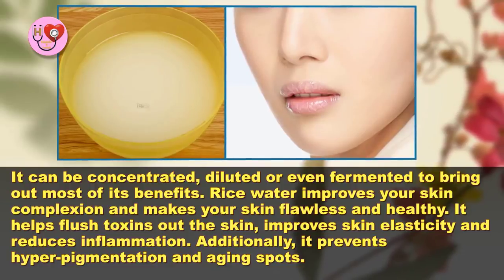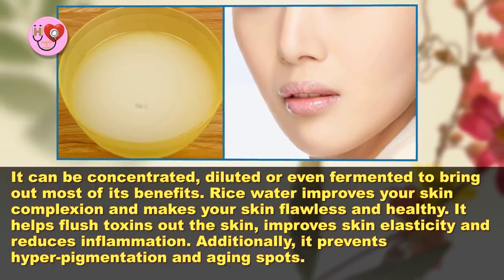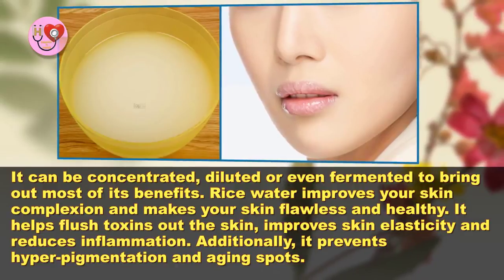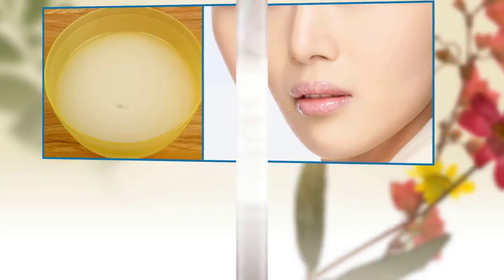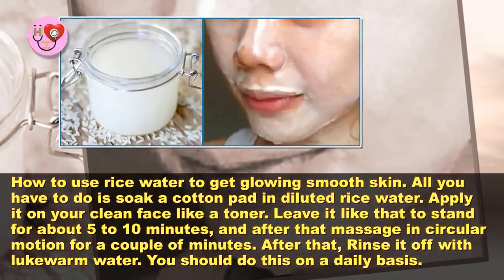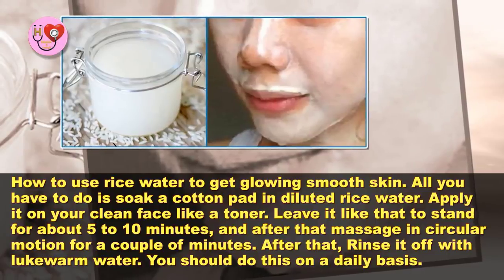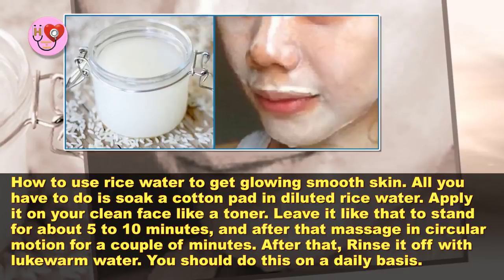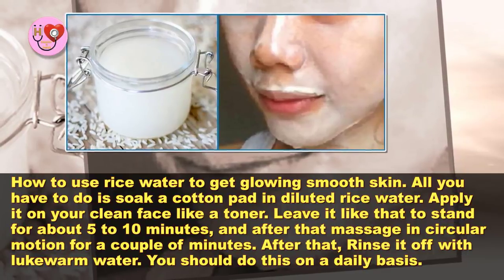It helps flush toxins out of the skin, improves skin elasticity and reduces inflammation. Additionally, it prevents hyperpigmentation and aging spots. How to use rice water to get glowing smooth skin. All you have to do is soak a cotton pad in diluted rice water. Apply it on your clean face like a toner.